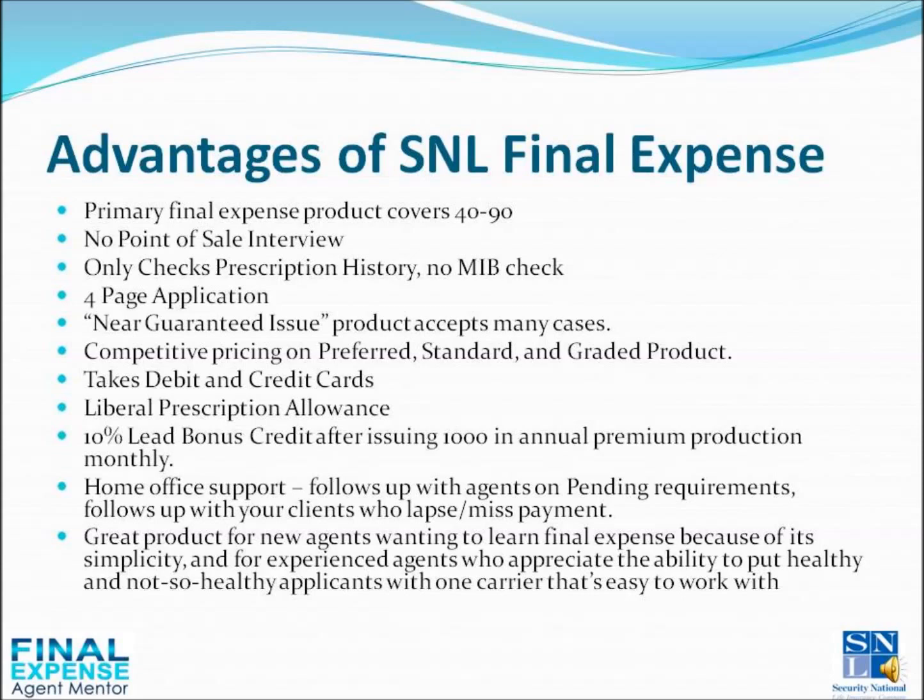Now, like I said, the pricing's competitive on all the products. The preferred is competitive, the standard is competitive, as well as the graded product. It takes debit and credit cards, so if you run into a Direct Express piece of business or these NetSpend cards, that kind of thing, you're cool there, they'll take it.